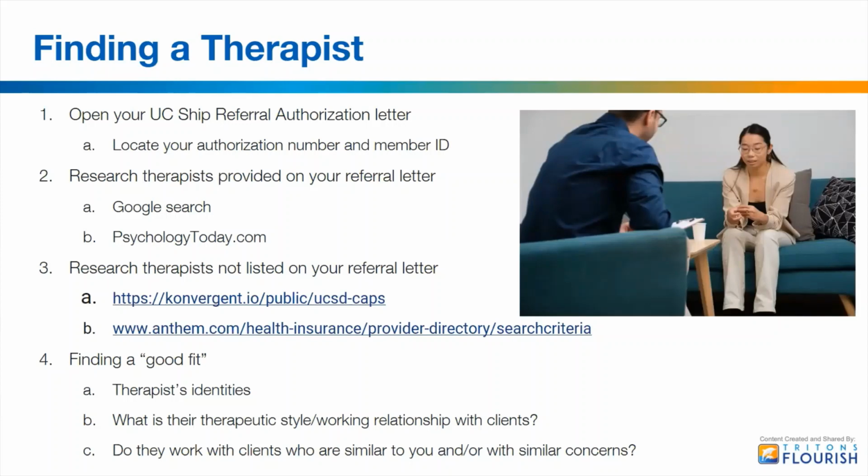Using Google can help find if the therapist has a website with information about their practice, or you can use the website psychologytoday.com, which some therapists use to post profiles about themselves. Psychologytoday.com also allows filters to search therapists by location, insurance plan, identities, and more.